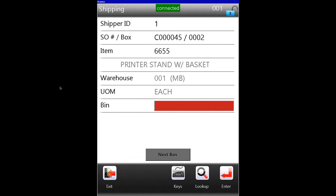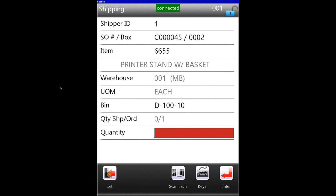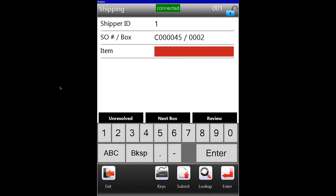The MB in parentheses is to display to the user whether multi-bin is activated in that particular warehouse or not. So we have multi-bin turned on. Again, it's going to prompt me for what bin am I picking this from. I've got 1 bin with quantity on hand, so I will accept that. Enter a quantity of 1. Hit enter. And that order is then sent into shipping data entry. And the transaction is created within Sage.